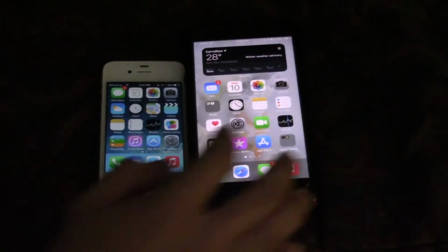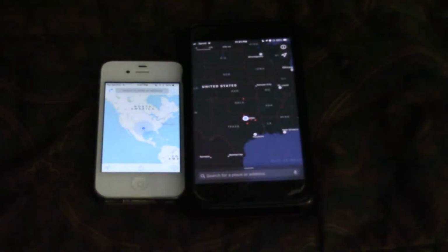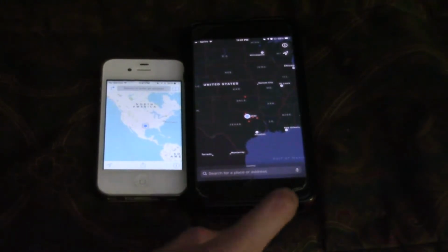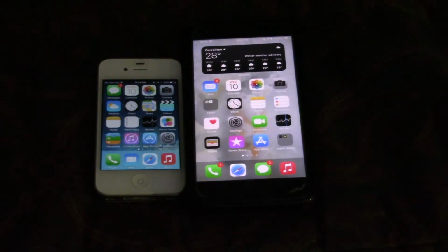Let's try loading the maps. 1, 2, 3, and then I gotta zoom out fast. Yes, current location. You gotta zoom out quick. Okay, so the iPhone 8 was first, and the 4S was about a second and a half behind. So not too bad. Closing apps. Which one is first? iPhone 8, but not by much though.